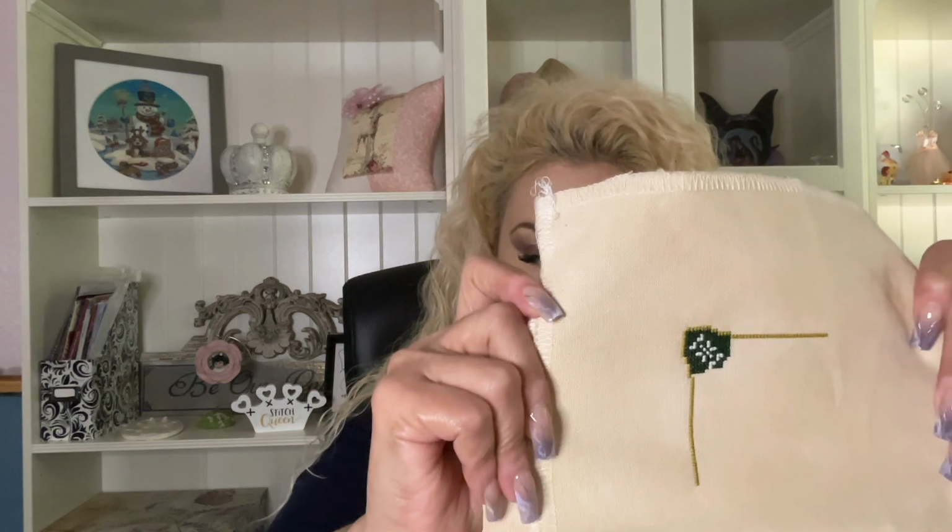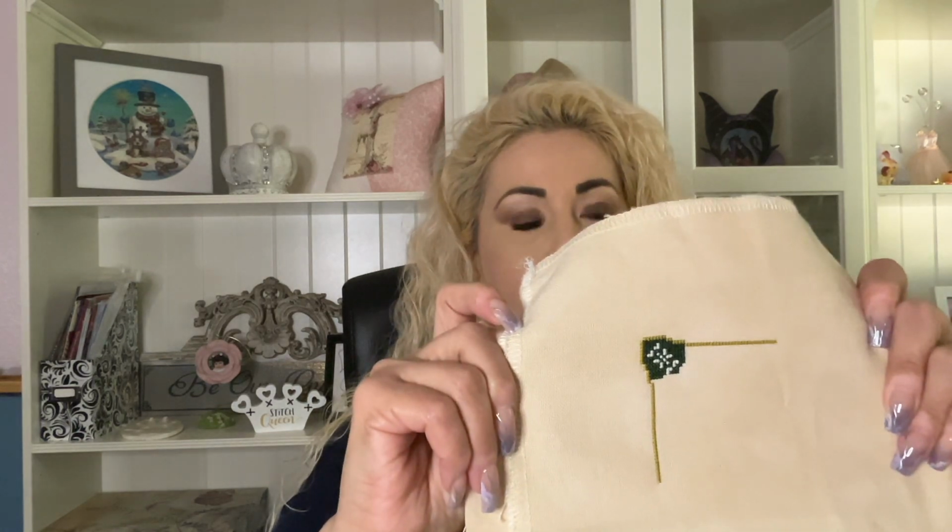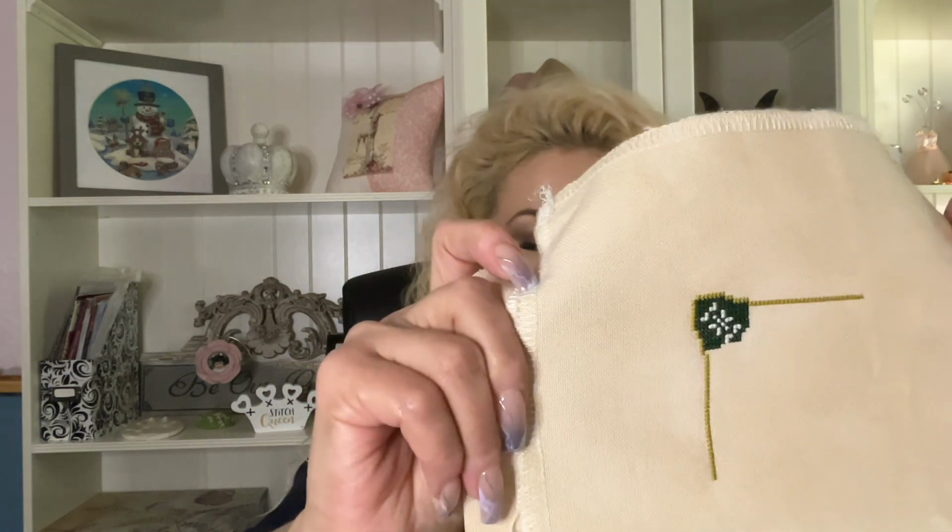And I got a small start in. 216 stitches so far. And I started in the upper left-hand corner. So I got a little bit of a start on that one. So I was happy about that. So I didn't get quite as much stitching in as I would have liked. But, you know, such is life.